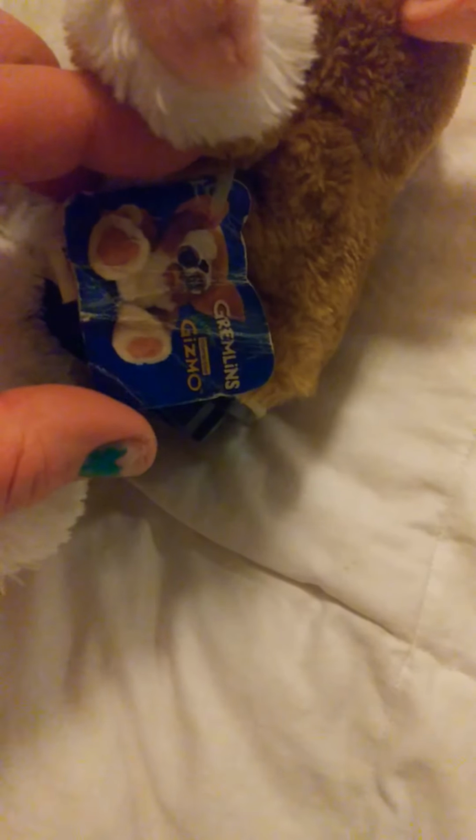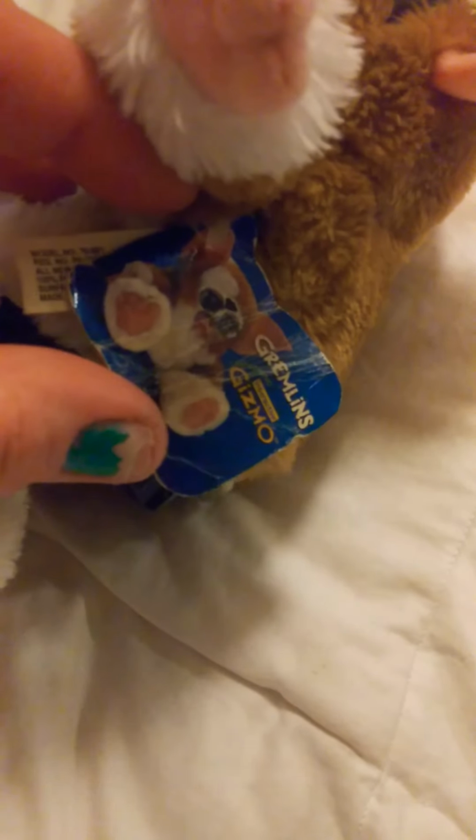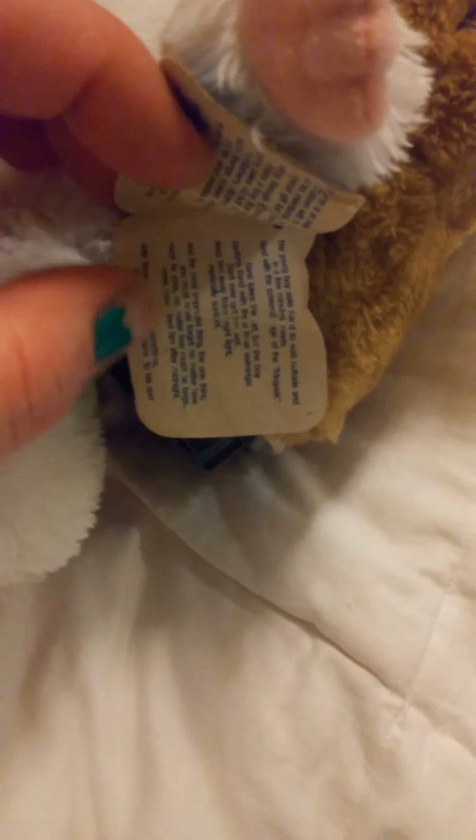Sorry, my finger's in the way, but yeah, sorry, it's out of focus. Gremlins. And then he's got the original tag, Hasbro, and Gizmo. That tells the whole story, you know, how you're supposed to treat him, the things you're not supposed to do, like get him wet and things like that, which I just did. Probably why he's mad at me.